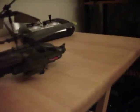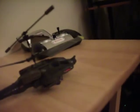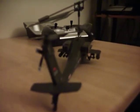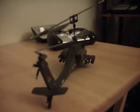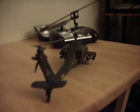And of course the engines on the Apache. I think the engines on the Bell, on the Cobra, look kind of cool, but I really like the Apache, because I've seen a picture. It looked like from this angle, the way I'm showing you right here.